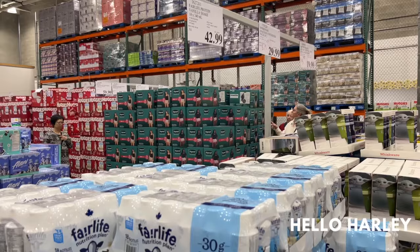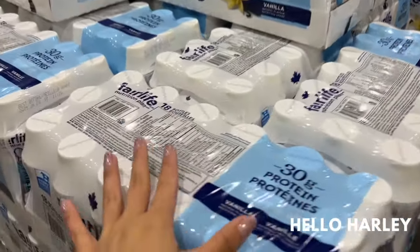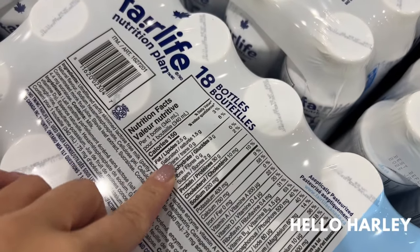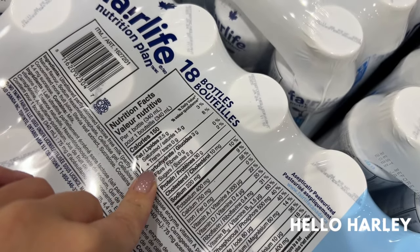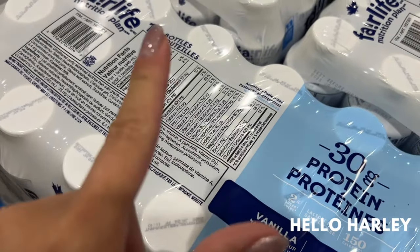My creme de la creme snack, a vanilla shake from Fairlife. These macros are insane. Look, 150 calories, 2.5 fat, 3 grams of carb, 30 grams of protein, and it's just milk. It is just milk.